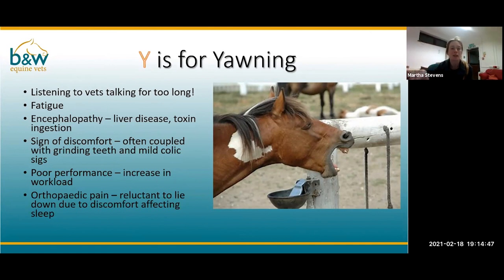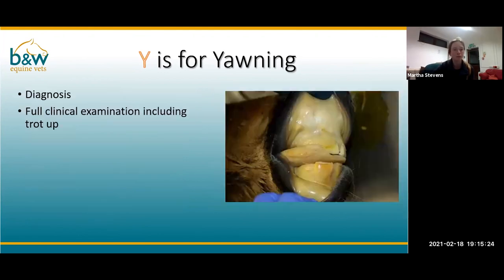It can also be a sign of discomfort, so particularly if it's coupled with grinding their teeth or mild colic signs, it's something just to look out for. Poor performance, if you're increasing their workload, it's just worth watching out for that. And also orthopedic pain. So if they don't want to lie down a lot because they've got a sore leg or a sore back or something, they might yawn a lot because they're genuinely very tired. So every horse should be able to lie down and have a proper nap. I know we always say that horses sleep standing up, but they only sort of nap standing up. To get a proper sleep, they do need to lie down, so worth keeping an eye out for.